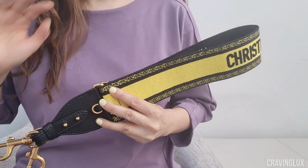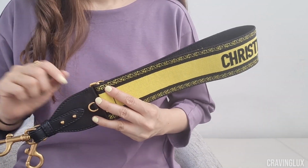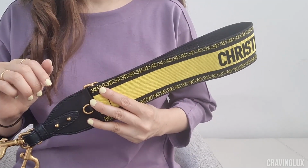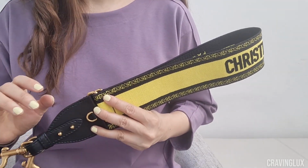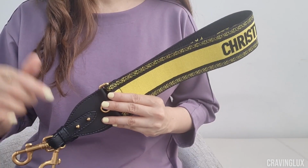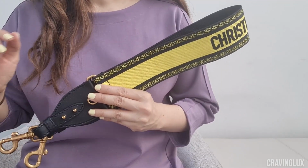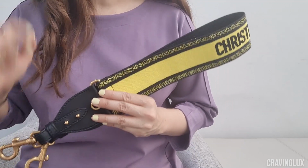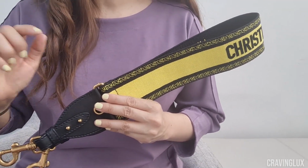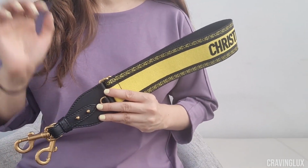The straps look good on the Bobby bag, but I don't like the Bobby style. I can't quite put my finger on it, but there's something about the Bobby bag that isn't for me. I did take this strap to the store several times, and I tried it on with all kinds of different bags, including the black saddlebag and the white saddlebag, both with gold hardware. Because there's a lot going on the strap, I found the gold hardware on the bag a little bit too much. So there was a time when I thought, I cannot find a bag that I love to make this work with the strap.